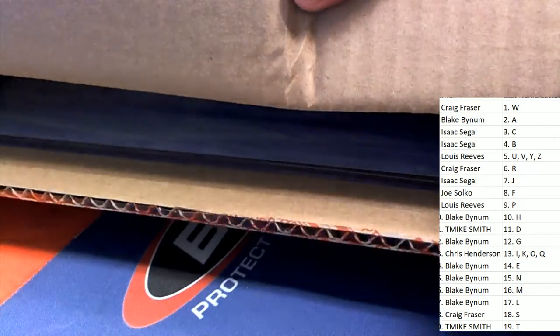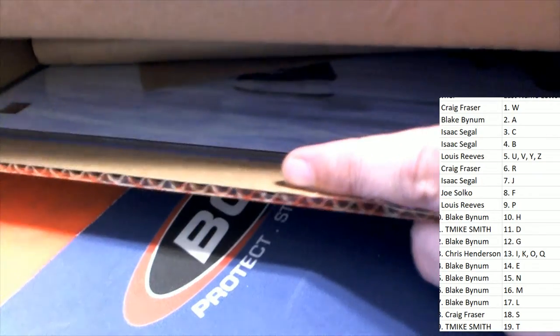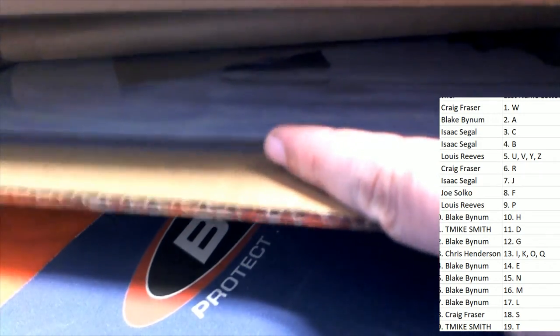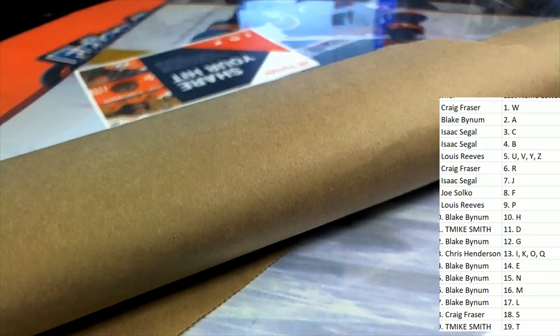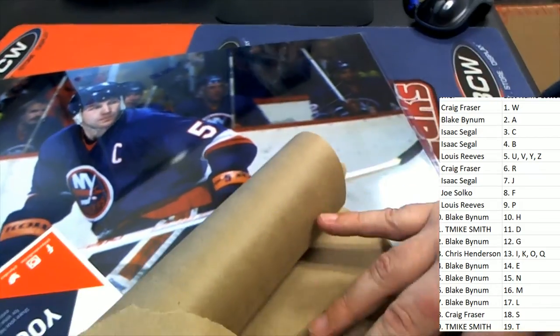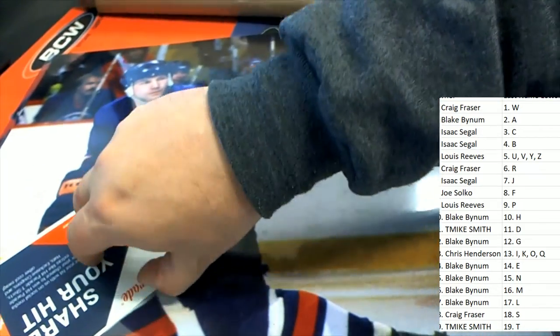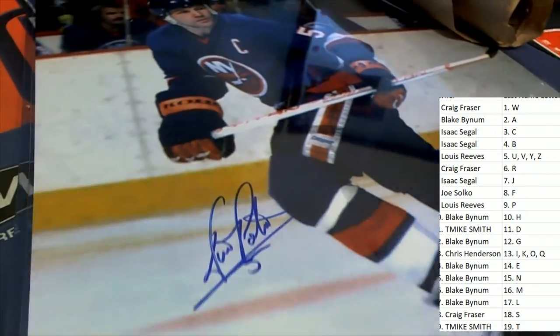Good luck, everybody. Here we go. It's a 16 by 20 autograph photo coming out of the box. What's it going to be? Who's it going to be coming out of the box break? Some wrapping paper. There's a signature.